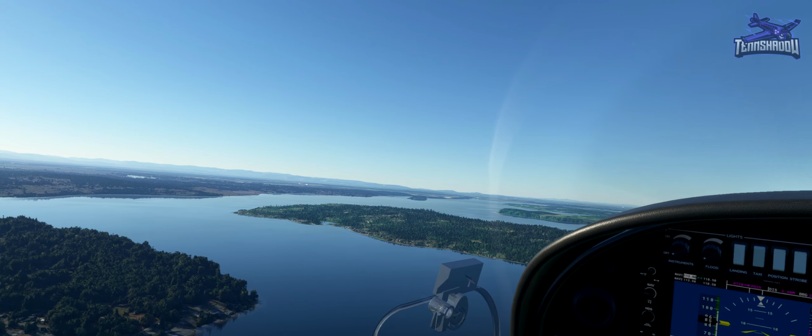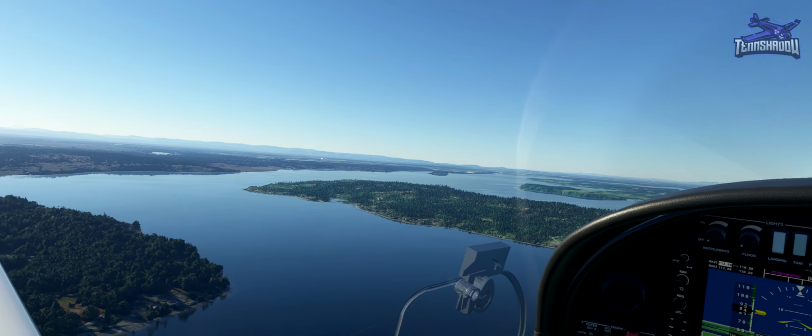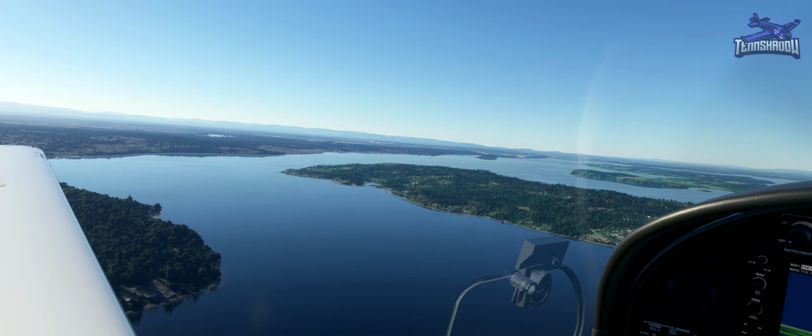This area is really nice. I have the airline management program called On Air, and I run a company out of this area.